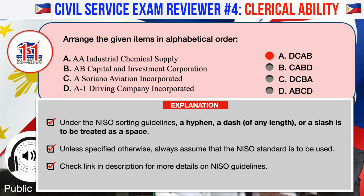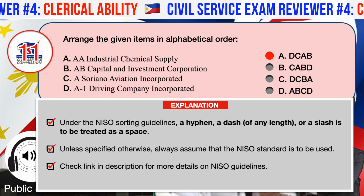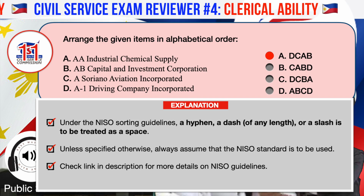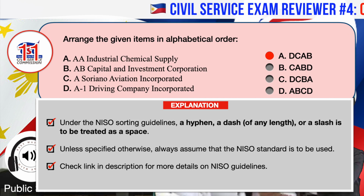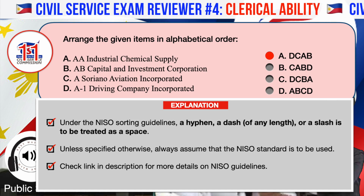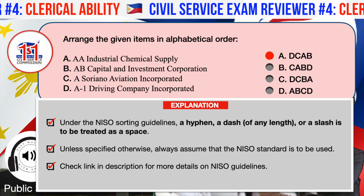So if we use the ASCII standard, the correct answer should be C, D, A, B. But how come C, D, A, B is not among the answer choices? It is because sorting of non-computer stored information, documents, publications, etc., generally use the NISO standard, not the ASCII standard. What is the NISO standard? NISO stands for the National Information Standards Organization, which is accredited by the American National Standards Institute, or ANSI, to develop and maintain technical standards for libraries, information services, and publishers.